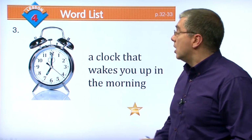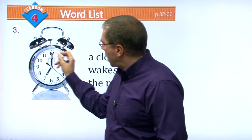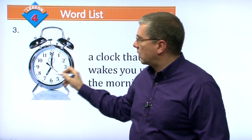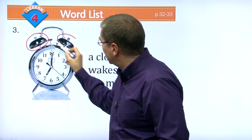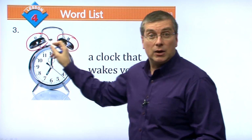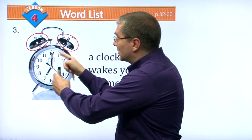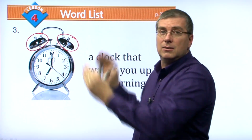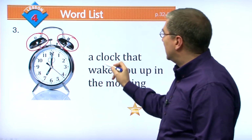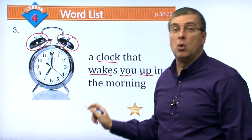Okay, the next word, what's this? This looks very interesting, doesn't it? This is a clock, so it's a type of clock, right? We tell time, but look at this. What are these things here? Those are bells again. Another type of bell, right? And at a certain time, those bells sound, ding, right? So what is this? It's a clock that wakes you up in the morning.